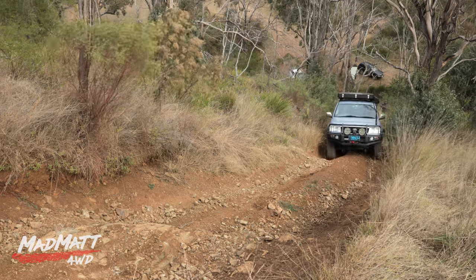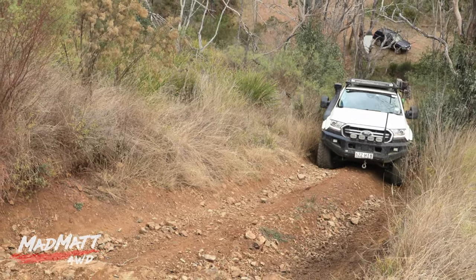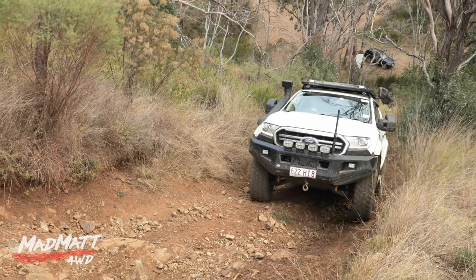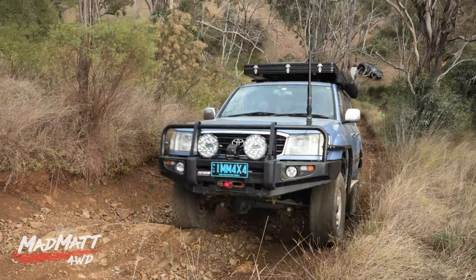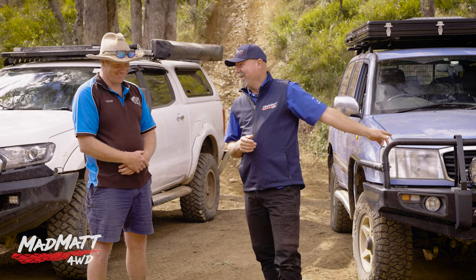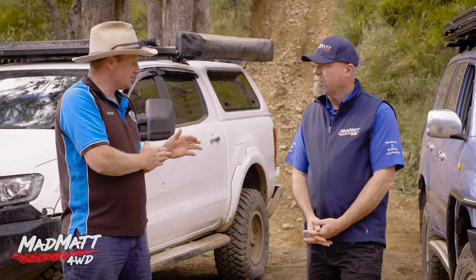The manual might scrabble a little bit more than the auto did, but the auto lost a lot more momentum, then it would gather it up, we'd get over the obstacle and get back to the speed again and carry on. Next obstacle, it would slow up again. The manual didn't do that. So for me, and I didn't expect this, I'm actually voting for manual on the hill climbs. Yeah. I thought I was going to vote auto, but there you go. I'd agree with you. I think the manual takes it.